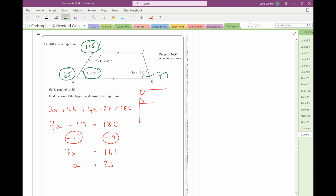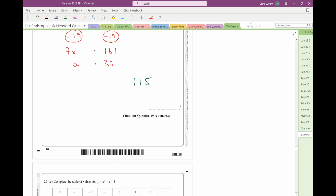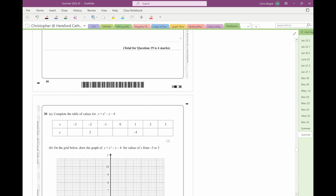So this angle here, well, a couple of ways you can work that out. You know that those two add to 180, so it's going to be 101, or you know there are 360 degrees in total in the trapezium. But either way, the size of the largest angle inside the trapezium is 115. It's that angle at B, isn't it? Let's move on to question 20.